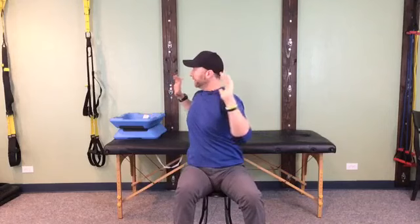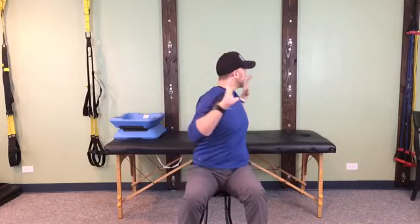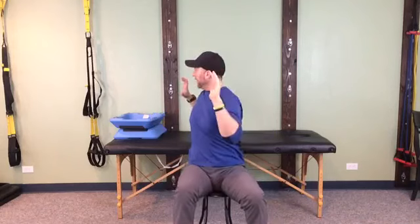10, and center. Come on. 11, and center. Get those arms back. Abs are in. Don't get slouchy. 12. We don't like lazy people here. 13. Good. 14. Good. 15. Good. 16. Good. 17. Good. 18. Good. 19. Boom. Last one. 20. Boom. We're good.